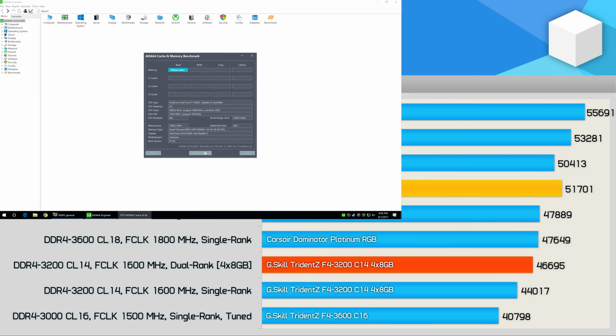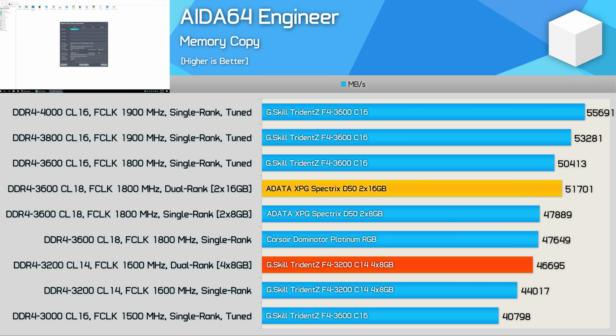And for those of you wondering, here's a look at the memory bandwidth performance of these various memory configurations. Although the performance of DDR4 4000 was quite average, given we couldn't run at a 2000 MHz FCLK, the bandwidth is still very impressive, sustaining 55 GB per second. The manually tuned DDR4 3800 memory managed 53 GB per second, which wasn't that much faster than the AIDA Spectrix 32GB kit, which achieved almost 52 GB per second.